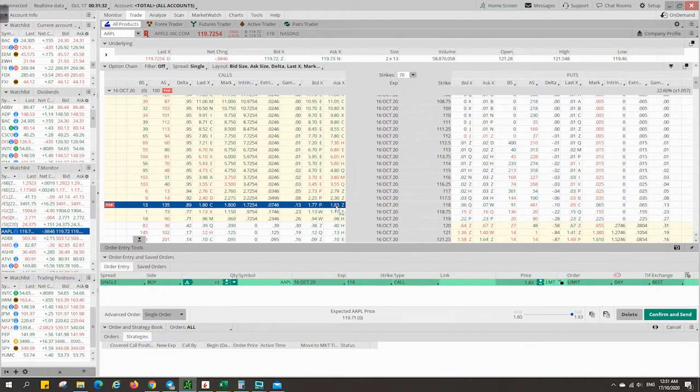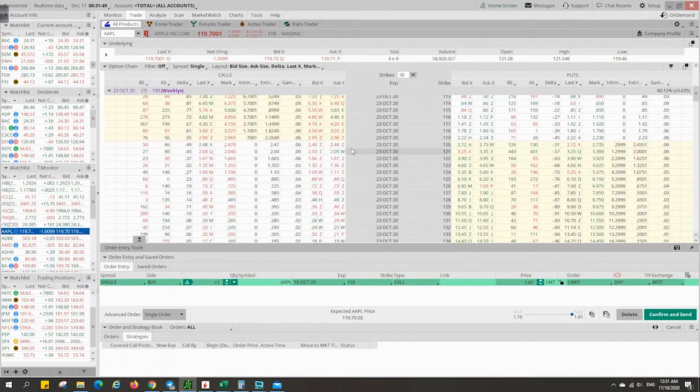So let's just buy it back. And then let's go on to next week's expiration. We can go for a strike of 121 or 120. And we'll still be collecting some premium after rolling.